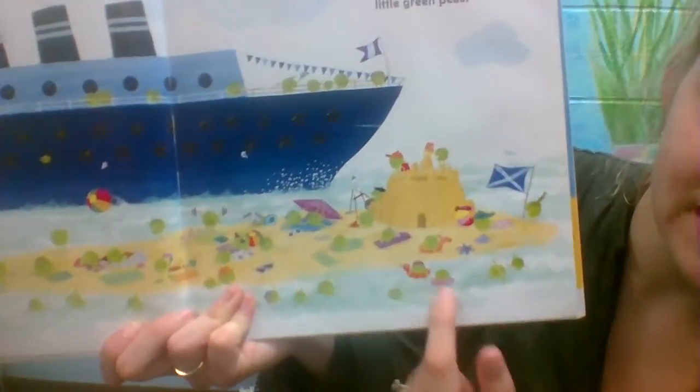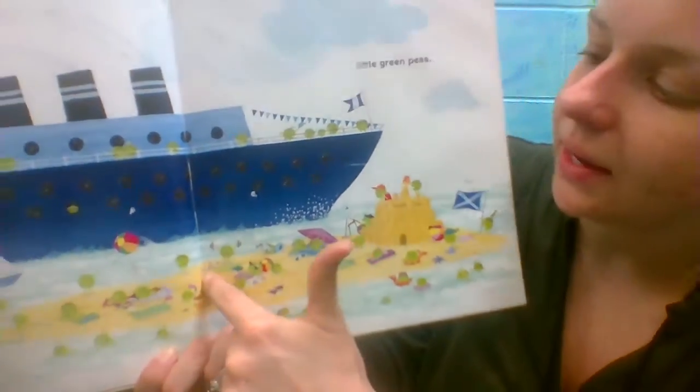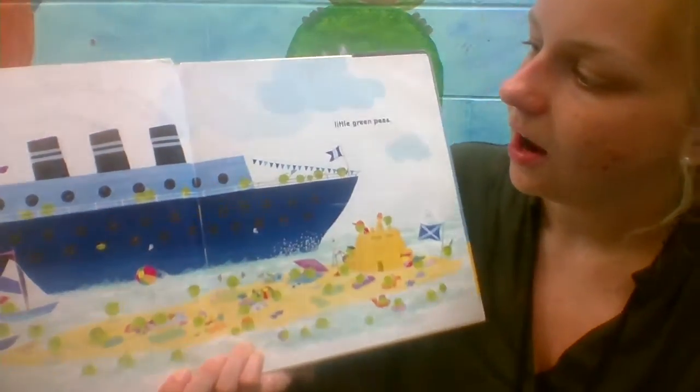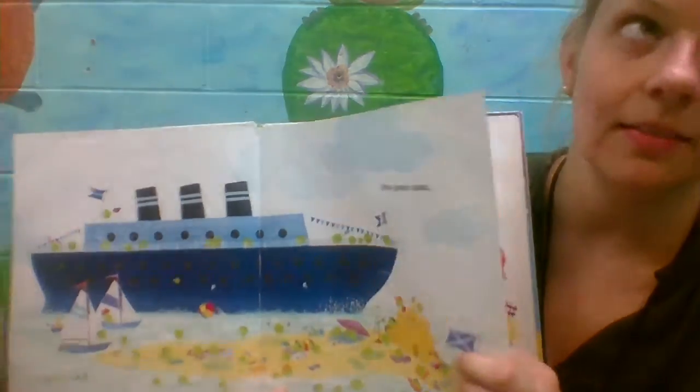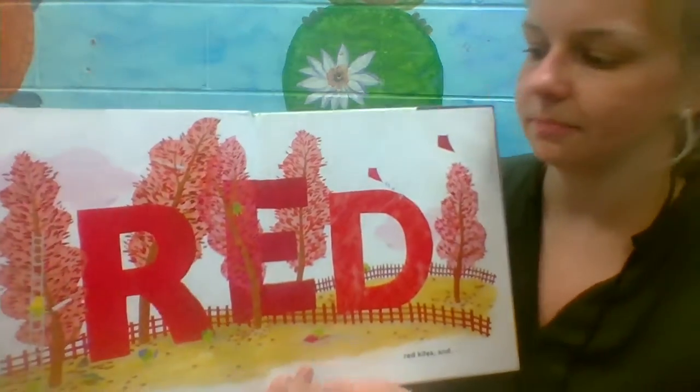Do you see all of those green peas on this island? I bet it would take a really long time to count all of the peas in this book. You'll see how many there are.